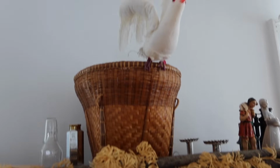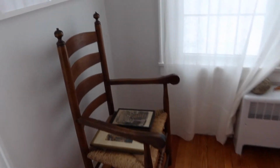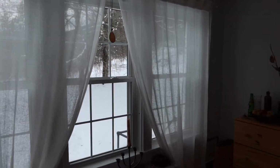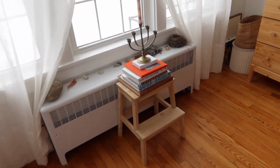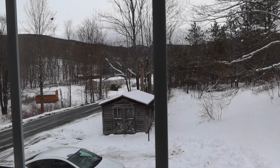And here's our bird friend, which is a speaker, another little chair, pretty piece of art. And then there's this big window on the side that has so much natural light. Again, I'm so sorry, this machine is so loud, but there's a pretty view out this side as well.